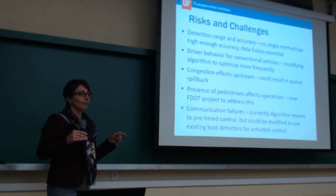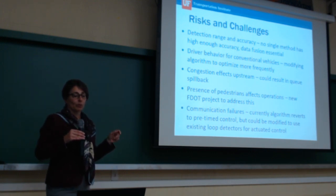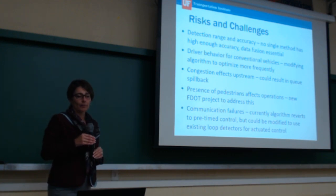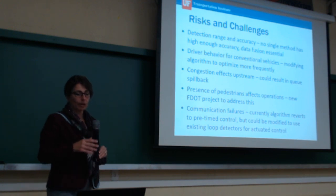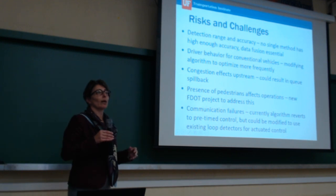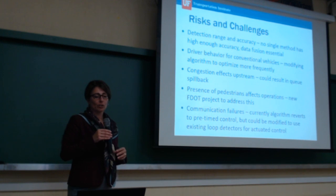The driver behavior is an important component, because being able to anticipate what a particular driver will do is not easy, and that's why re-optimizing more frequently and being able to adjust the signal timings based on what conventional vehicles are actually doing is important. Having the re-optimization also allows us to address any congestion effects.